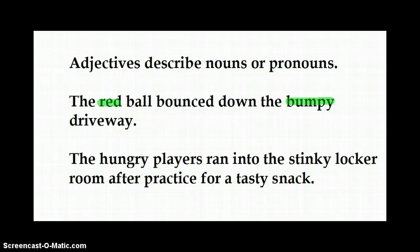Here's another one. The hungry players ran into the stinky locker room after practice for a tasty snack. So the first noun, players: hungry is describing the players. Ran into the locker room. So actually stinky and locker would both be adjectives because it could just say the players ran into the room. Stinky and locker describing what room? After practice for a tasty snack. If you take those adjectives out, you still have a sentence. The players ran into the room after practice for a snack. But hungry, stinky, locker, and tasty give it more description.